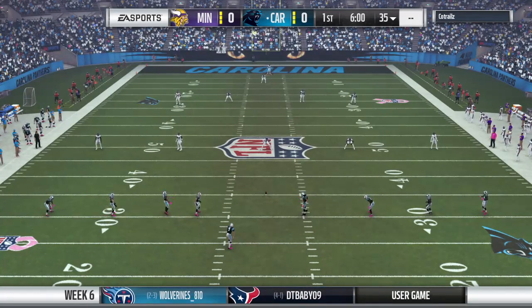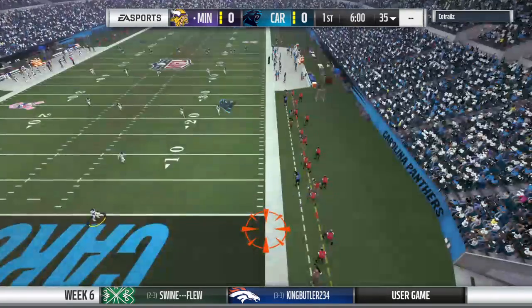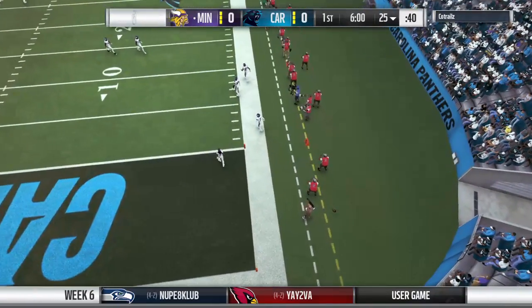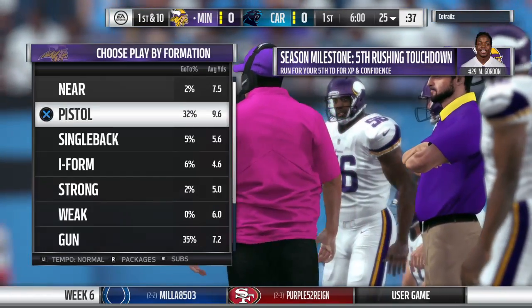Today we've got a Week 6 matchup for you here between the Minnesota Vikings and the Carolina Panthers. And he'll take it out of the side of the end zone, and they'll get it at the 25.